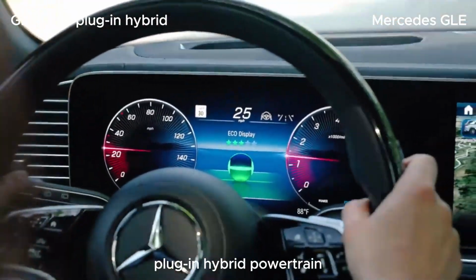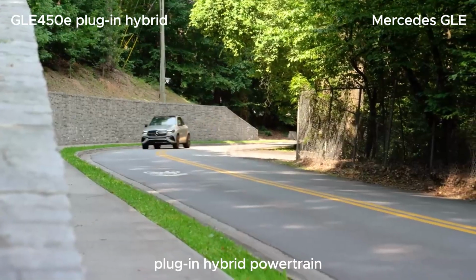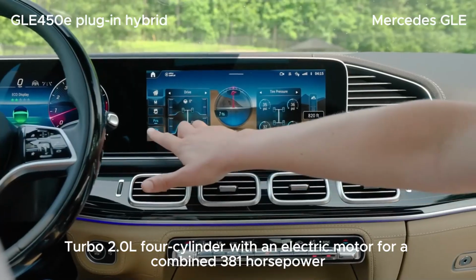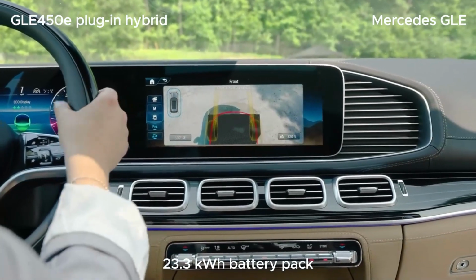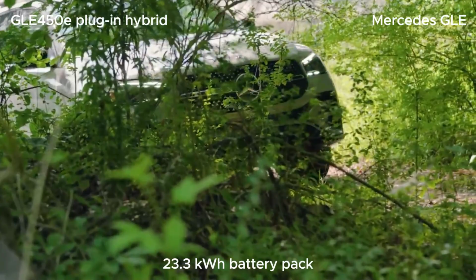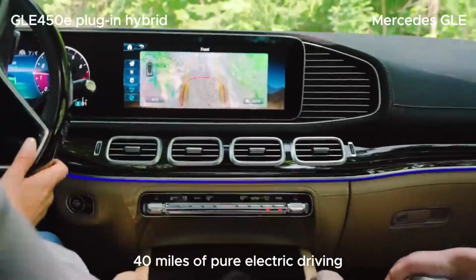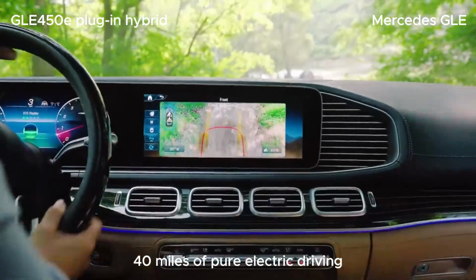That's right. For 2024, Mercedes introduces their first ever plug-in hybrid powertrain for the GLE lineup. The GLE-450e. It pairs a turbo 2.0-liter 4-cylinder with an electric motor for a combined 381 horsepower. Even better, it's got a 23.3 kilowatt-hour battery pack that should give you around 40 miles of pure electric driving, so you can easily do your daily commute or errand running without burning a drop of gas.